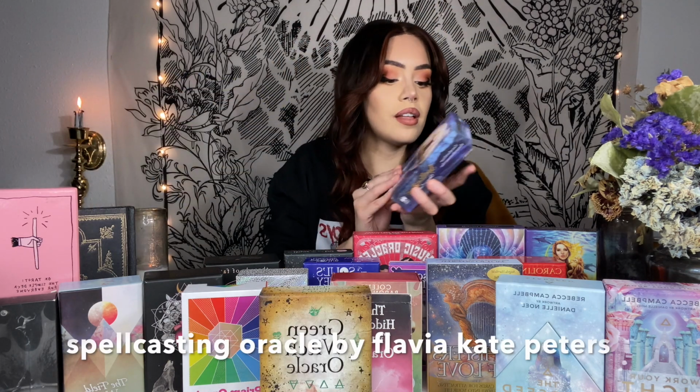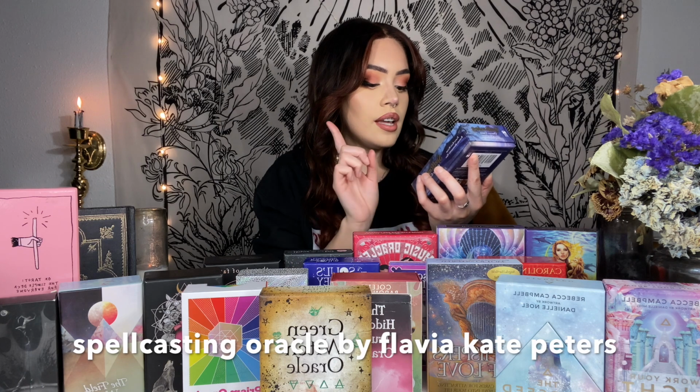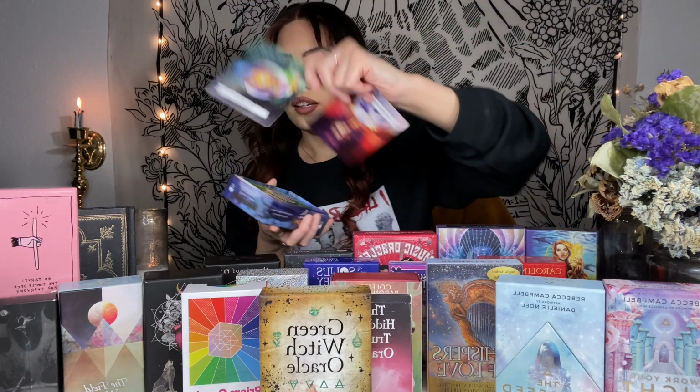We have the Spellcasting Oracle cards by Flavia Kate Peters and Barbara Michael John. Okay, super cute. I don't use this deck as much as I used to, but I do still like it for certain readings. Okay, it's cute, it's cute. Well-being. Oops, I'm just a mess. I'm trying to show you guys, okay? Clarity. It's a cute staple.